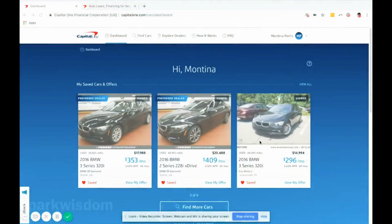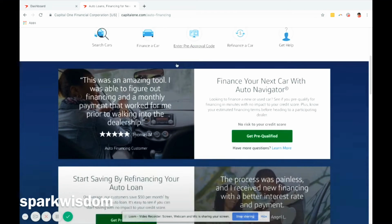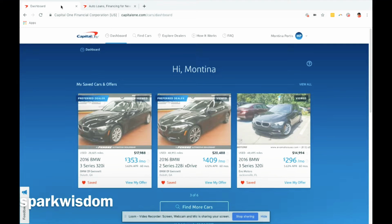All right, y'all, so let's get into the dashboard. To get here, what you're going to do is go to capitalone.com/auto-financing, and you'll have new and used auto financing, get pre-qualified. It's not going to show me because I'm already pre-qualified and I'm signed in, but you can search cars, you can finance the cars, get help. It is a soft pull on your credit, which means it is not going to affect your credit score, and it's either going to say yes or no, you're pre-qualified. The time when they ran my actual credit was when I actually went to the dealership.